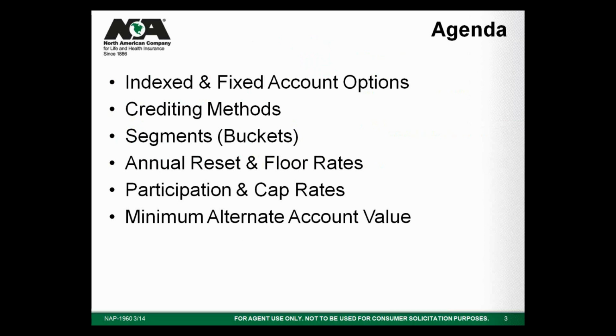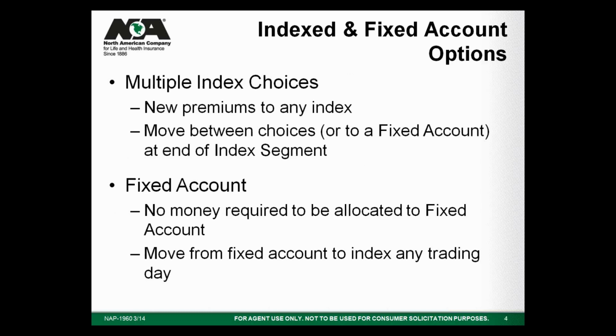So our agenda on this webinar today, it's going to be a quick-hitting 15, 20-minute webinar, a lot of information, so we don't want to drag it out so you forget a lot of what is said today. We're going to be covering indexed and fixed account options, crediting methods, segments and buckets, annual resets and floor rates, participation and cap rates, and our minimum alternate account value.